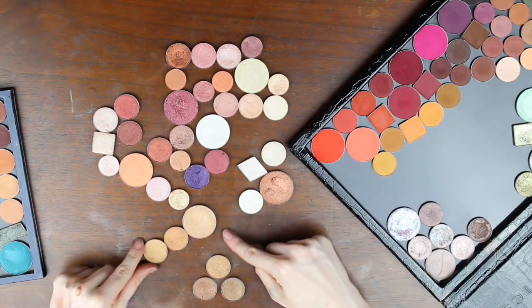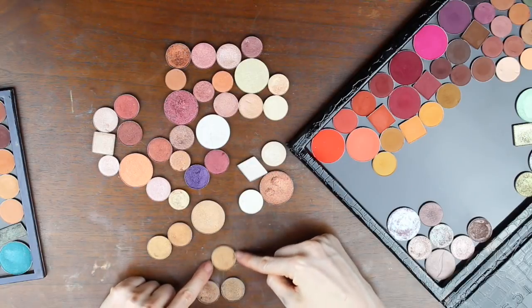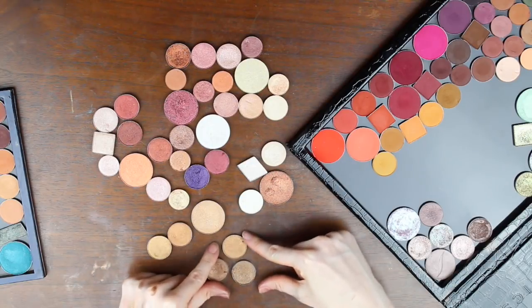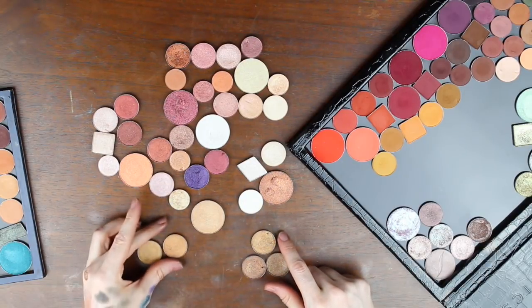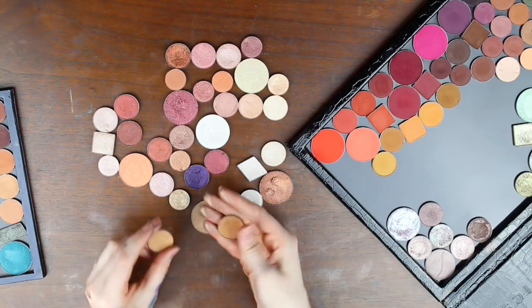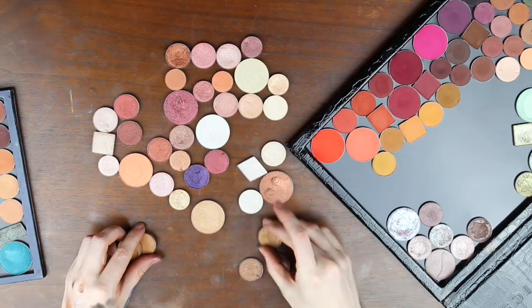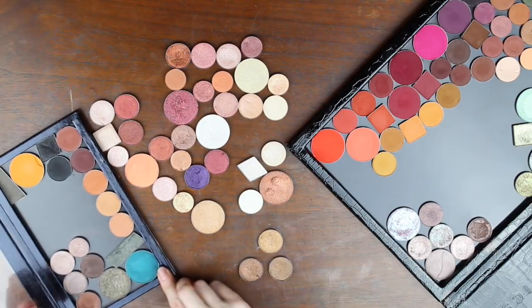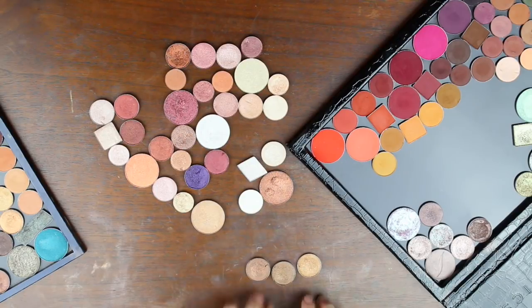Okay, so I pulled down these other yellow golds, and this yellowy bronze gold that I was feeling bad about keeping because it's similar to these guys. I like it way better than these two, which I think are both from the 35O. I guess this one must be from the Jaclyn Hill palette, and this is from the 35O. So these guys are gonna go, and these three bronze beauties are gonna stay.